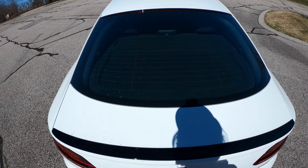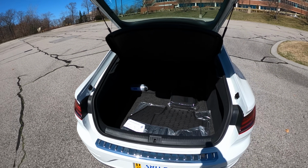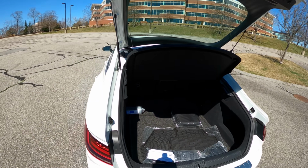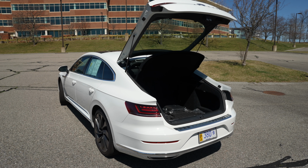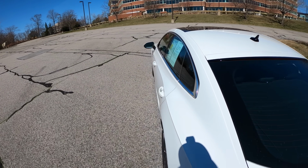But anyway, let's take a look at the storage space because this is ultra practical. Look at this. There's depth to this. This is great. And you basically get to have a hatchback without being a Golf. I know there's a lot of people who don't like hatchbacks. I love hatchbacks, but this is a good compromise for those who don't want to take the Golf route.